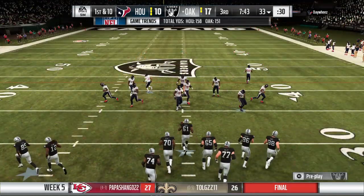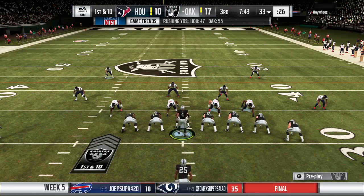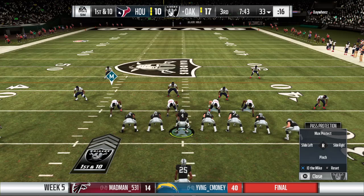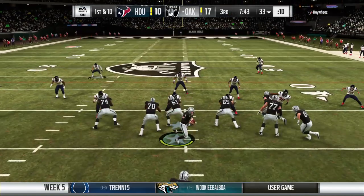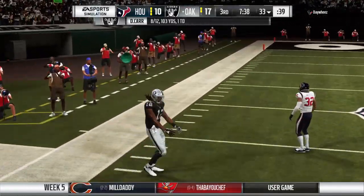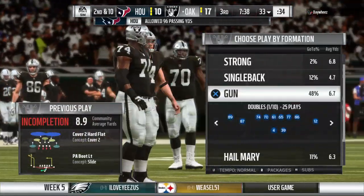Carr and the Raiders come up 1st and 10 at the 33-yard line. Now, 180. I'm coming after you. Raider 2. Now a play fake. Carr. And he overshot him there. It's out of bounds, incomplete. Trying to get it there to Martavis Bryant. And now it's 2nd down.